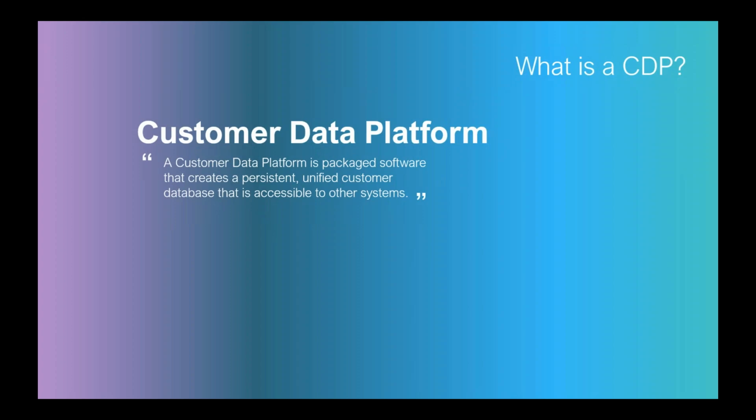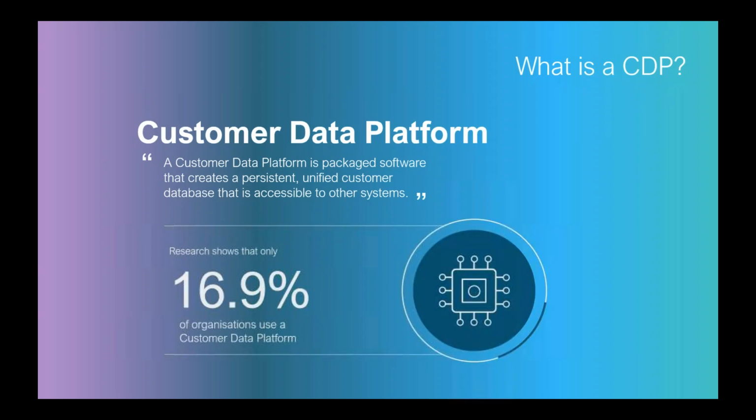So what is a CDP? You may have heard the new 3-letter acronym bouncing around the industry. Well, a CDP is a customer data platform, and that in turn is a packaged software solution that creates a persistent, unified customer database accessible to other systems. Persistent means we hold on to the identity of the customer long term. As that customer interacts with our brand, we'll keep hold of their identity.